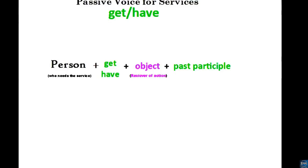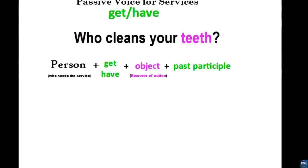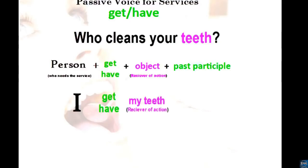So, if I think about this question, who cleans your teeth? Well, if you want a professional service, you probably have a dentist, right? And you get your teeth cleaned by the dentist. So I'm going to use this type of passive voice to talk about the service provided by a dentist. Who needs the service? I. Then I can use my verb get or have. Then I use the receiver of the object, for example, my teeth.